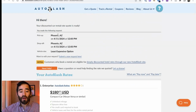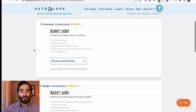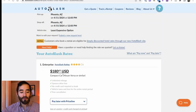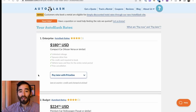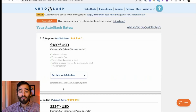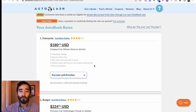Now, if we look for off airport, the prices drop dramatically, and this is Enterprise. I think Enterprise is a good company here. $180, $220, over $100 savings right here just booking off the airport. I did go ahead and look up this address here. It is about 30 minutes away from the airport, so it's not close by any means, but the Lyft ride from the airport to this location is only about $30. I'd say that's quite the difference from $210 to $348 with that Uber cost, and it's a pay later with Priceline option, so you got the refundable fare there. So that's the power of booking away from the airport if you can.